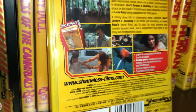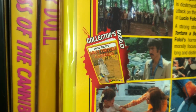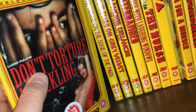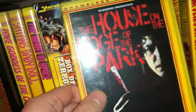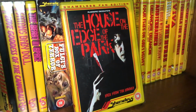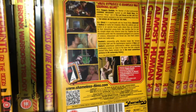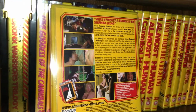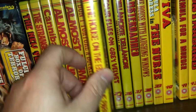Movie from 1972. There's the reverse. That is old school. That's actually the collector's booklet that comes inside the edition. So spine number 34 is called The House on the Edge of the Park. This is another Deodato movie. David Hess, always one of the best creeps or villains in the movies. He was a good actor.